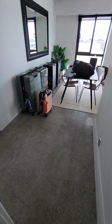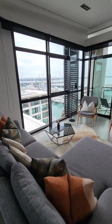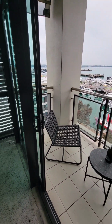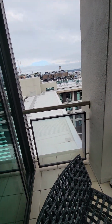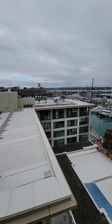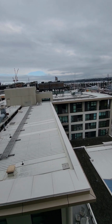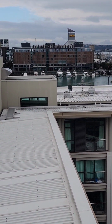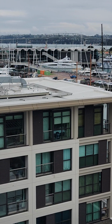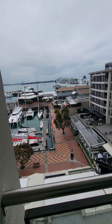Okay. Now for the view. Nope, that's not it. Here's to the side. Bunch of private yachts over there. Look at that monster. Look at that thing. And here's the front view.